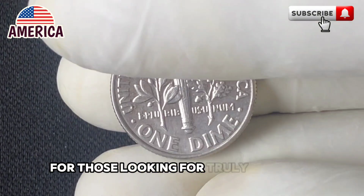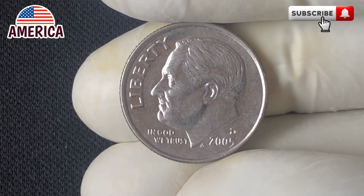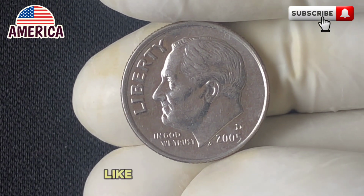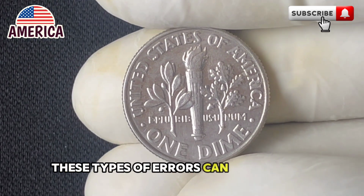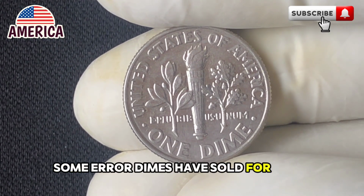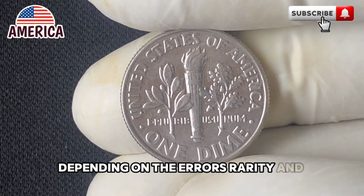For those looking for truly rare and valuable coins, an error dime is what you want. Sometimes, mistakes are made during the minting process, like off-center strikes, double dies, or misaligned dies. These types of errors can make a coin more valuable. Some error dimes have sold for $50 to $100 or more, depending on the error's rarity and demand.